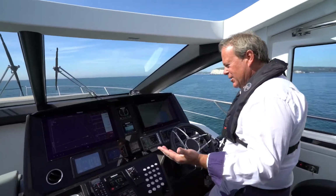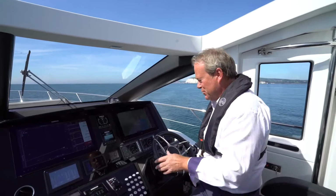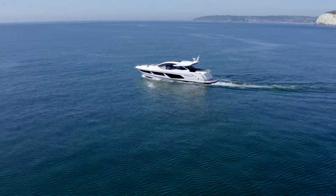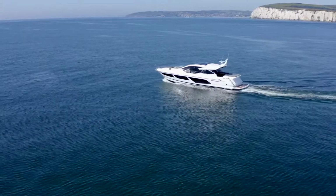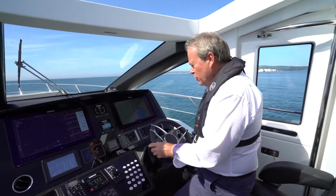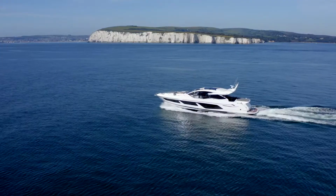Okay, so here we are. Let's take her up through the rev range so we can get some idea of how she really performs. So tick over now, we'll just take her up to 1,000 RPM, and you can feel that instant pickup. I mean, she's 74 foot, but still a great sports boat. 11 knots at 1,000, very, very easy. We're now up through to 1,200 RPM, 12 knots.